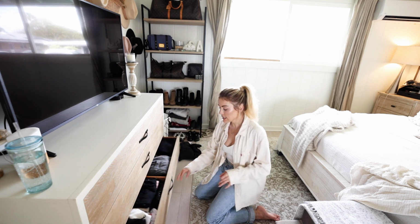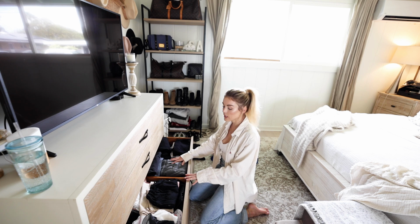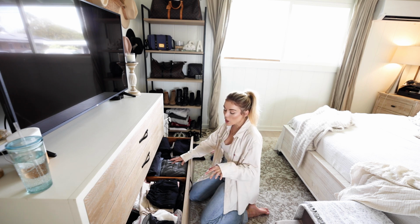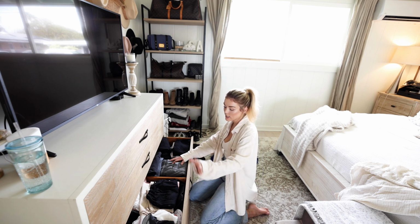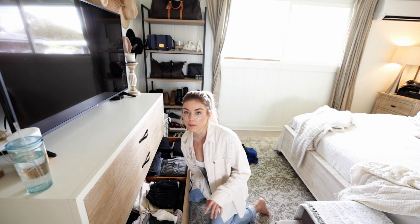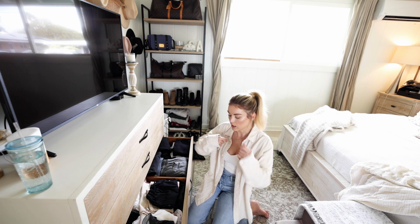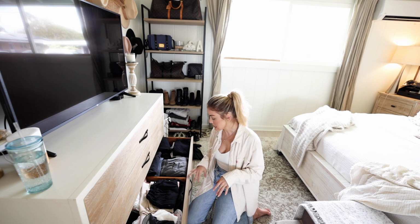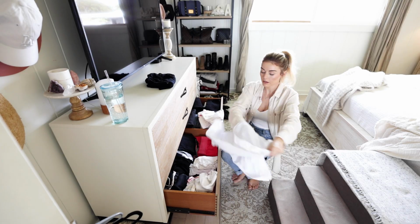So that's that. And then down here we have Sawyer's workout gear and then my PJs. I recently folded all this as well. I need to touch up my PJs. I feel like everything just moves around in there because it's satin tops. Everything just unfolds really easy. So I will do that.